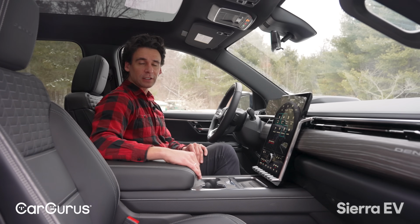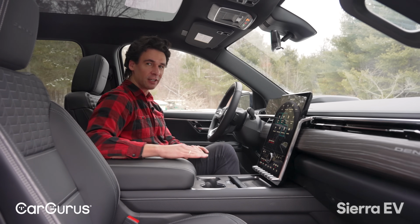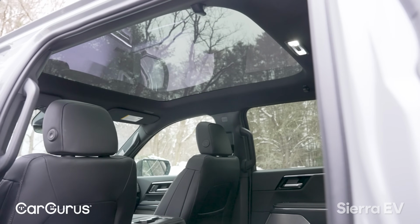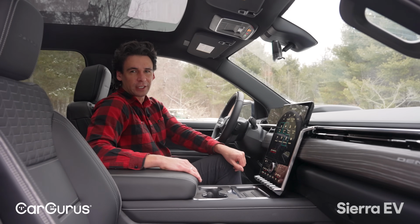I like though that the wireless phone charger is right on this wood trim. It's a nice drawer. There's some nice materials in here, don't get me wrong. And I also like the panoramic moonroof, but there's no electrochromic shading. So even though it's tinted, there's no cover, which is not always the most practical thing.